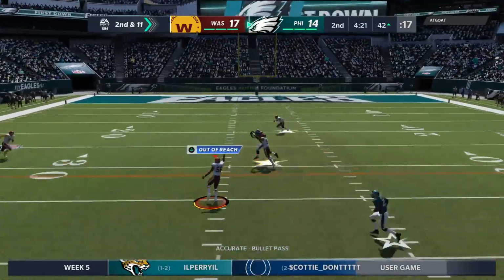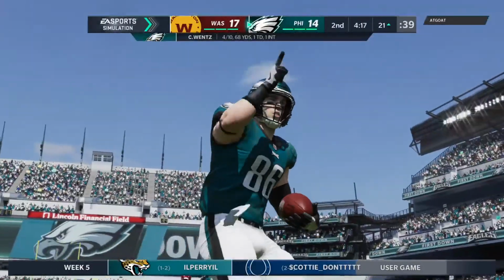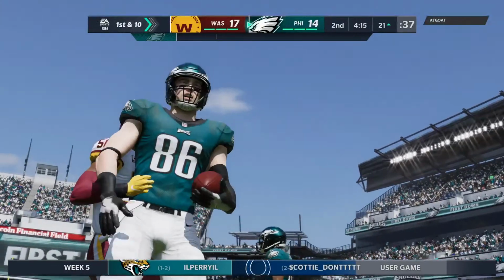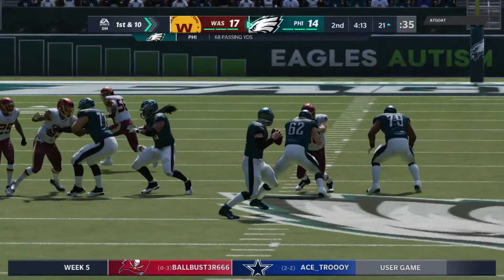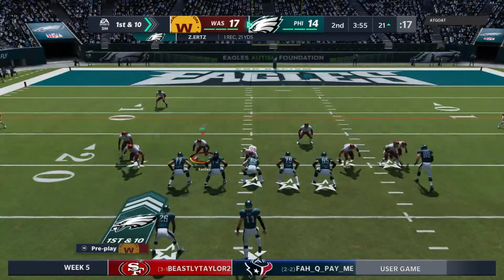On 2nd and 11 now. Wentz, and complete to Zach Ertz. And they're going to have another 1st down here as the tackle's made at Washington's 9-yard line. A gain there of 21 yards.